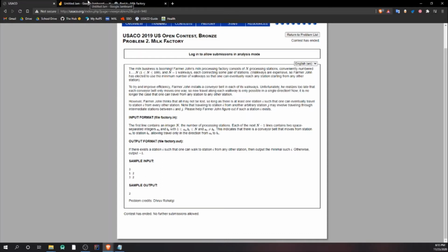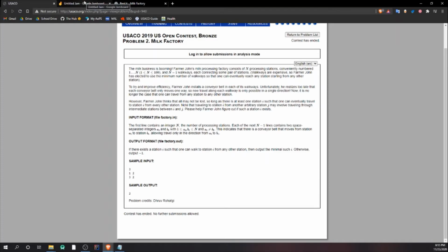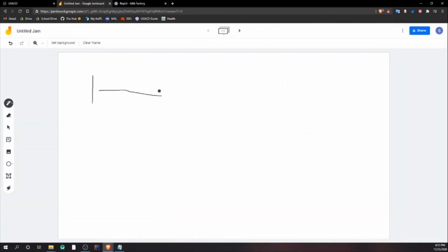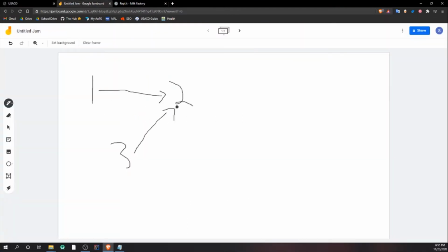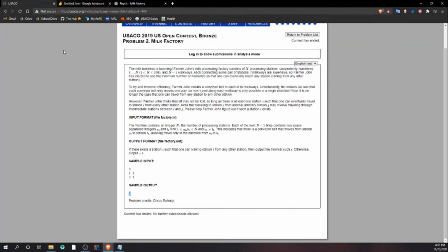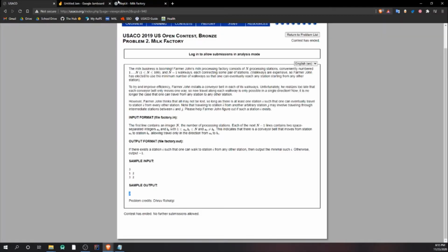So let's just try drawing it out. So we see over here we have two inputs, 1 2 and 3 2. So that means 1 is going to go to 2, and then 3 is also going to go to 2. So that's basically what it means. And in this case, we see that our output would be 2 because from every single station we can reach station 2. And in order to solve this, I would say that we should use DFS because it's kind of like a graph problem, and we're traversing through different nodes in a graph. So that's what we're gonna do.